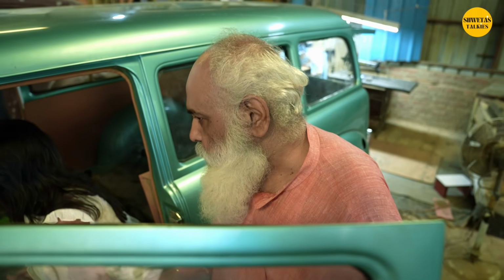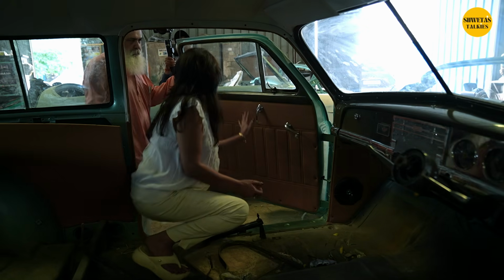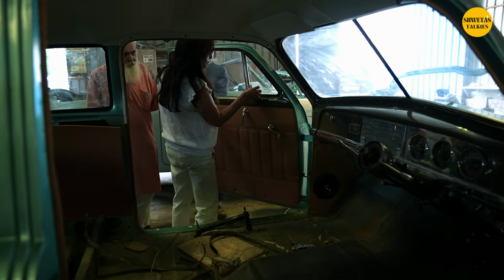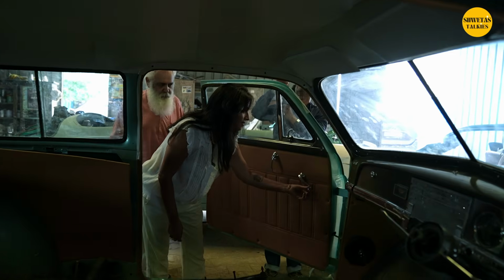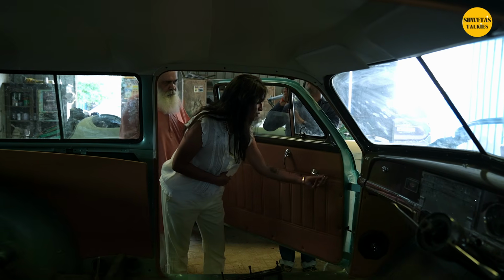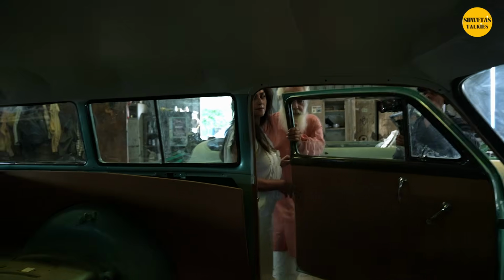There are lots of DeSotos in India, but this is one of those which is slightly rare because of it being a station wagon and bigger. Oh, I had almost forgotten these little windows. Yeah, these were the old air conditioners, ma'am. You could open it and the air could still straight away come to you. Are these originals? Yeah, absolutely. Everything is original, ma'am. They still work. Today, all these metals, of course, have been re-chromed, obviously, but they're absolutely original.